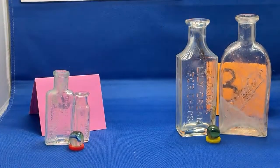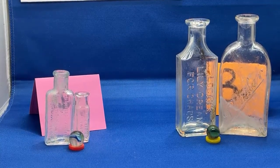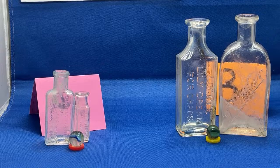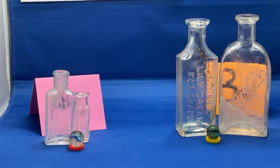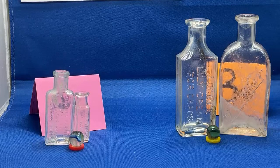those two. We're looking at 21 on A, Violet back at 23. Looking for 24 or higher on A, and B is going to be a bidder's choice, guys. B, we're going to let you guys start that one out. No damage. You got a Penslar perfume and a Logan's Lily Cream for Chaps. And a green cat eye. $24 or higher on A. Bidder's choice on B.